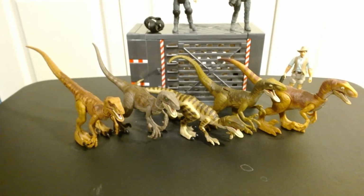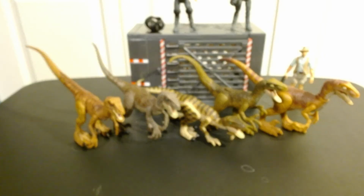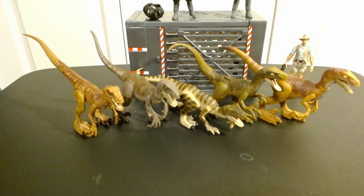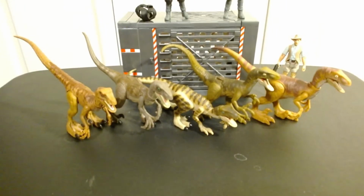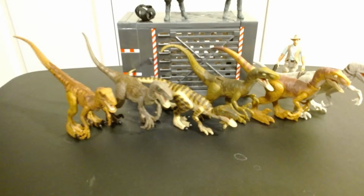Yeah, so there is your evolution of the park Velociraptor in Mattel's mainline. I do not have the Amber Collection one, because Amber Collection I never saw, and Hammond Collection I never liked. So I just stuck with these mainline ones. I hope we get a new version sometime, but we'll see if that ever happens. And then here's a Velociraptor as well for scale, just to throw her in there.